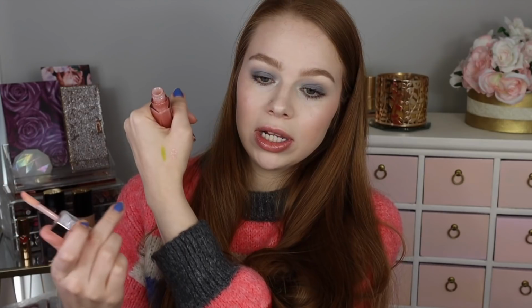Just go ahead and do a little swatch here. You can see it's just a very light pearly pink, and the formula of the Fenty glosses is just the best. Not that much to say. I've just been using that all the time. It goes with everything. And something that I've rediscovered is the Jouer lip balm in the shade Amaryllis.